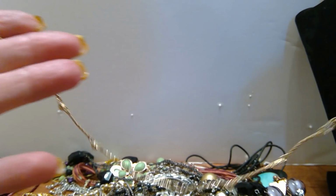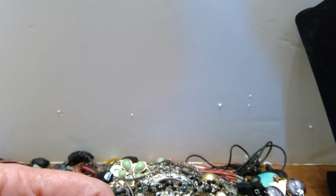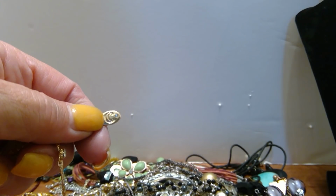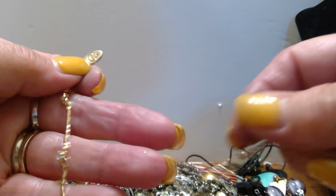Okay, so two more and then we'll stop this and start another video. And I like this too. I don't know if this is a Charming Charlie logo, because I don't think I've really gotten any Charming Charlies. It's only one C. Anybody know? But it could be made to look like two C's. If you recognize that, let me know.